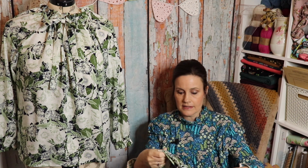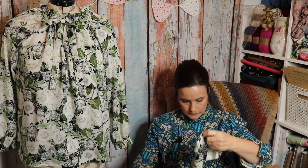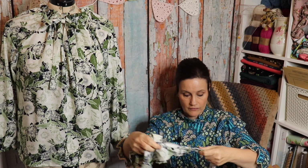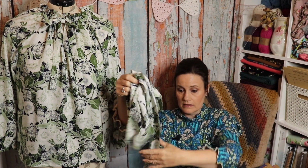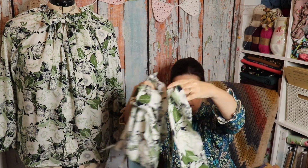So thank you, Laura, if you're watching, from Material Girl. Thank you so much for this beautiful fabric. I didn't have much waste, and as I say, she gifted me 1.5 meters, and the only bit I've got left, which I'm going to keep for pocket linings and things like that because it's too beautiful to throw away, is that little bit of a scrap there, and some long bits, so you don't get any waste. That's it, out of 1.5 meters, just some long ends of the fabric.